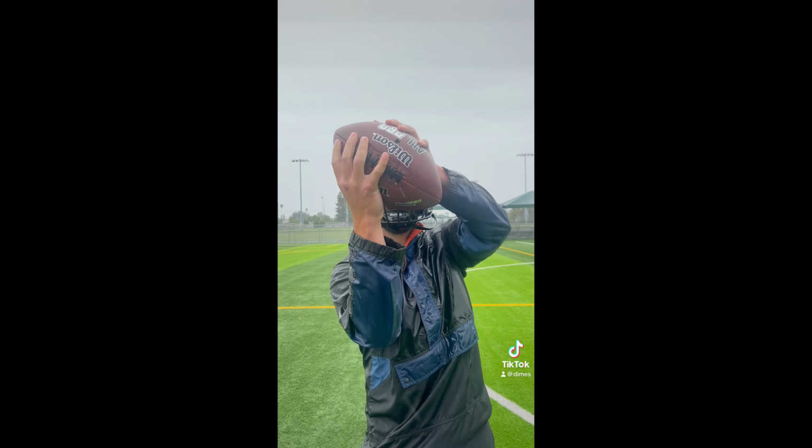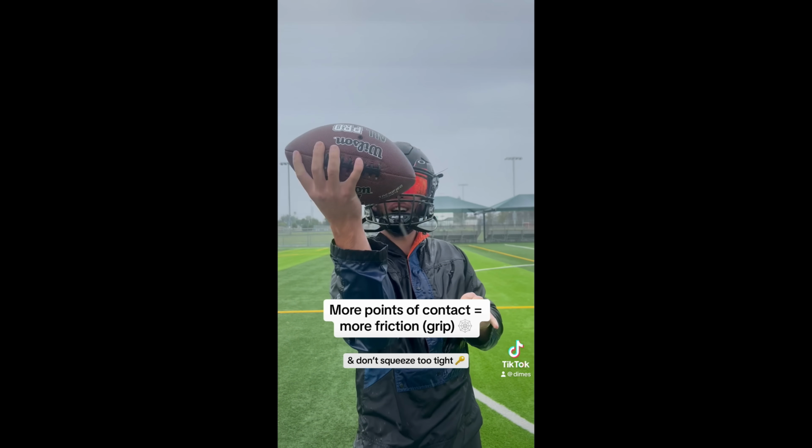It does get extremely slippery in your hand, and that's why I preach, especially if you're throwing a composite ball in the rain, set it lower in your hand to increase the points of contact.